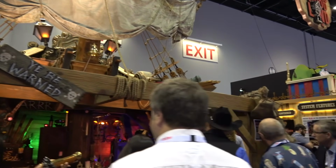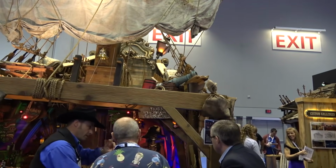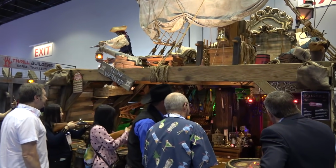With a perfect fit into a theme park or even like an arcade, something like Coral Island in Blackpool, again for any of our UK viewers. Something like that would fit in there beautifully. So look at all the details.